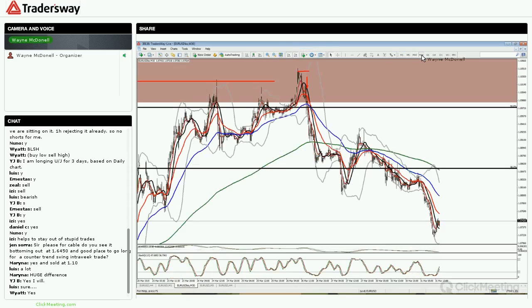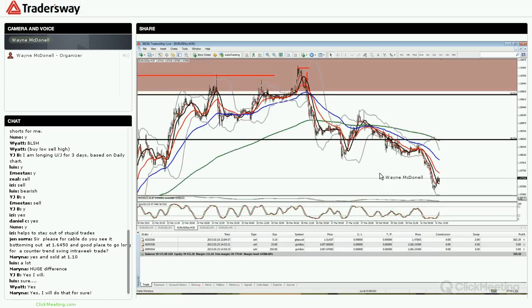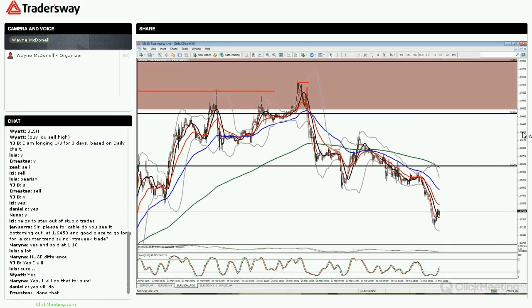Nothing like documenting something, right? So there's the big crazy resistance, right? And down we come. We had a similar trade on the pound. And I'm up 363 pips on that one. Same turn. Thank you, Ernestus. Never hurts to document it.